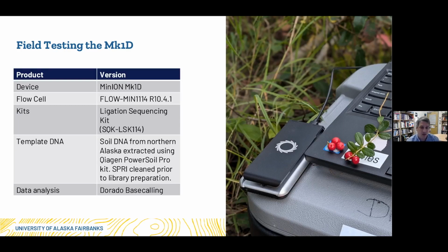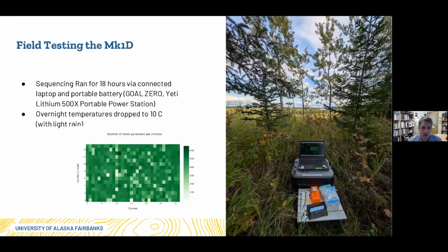And so I used DNA extracted from soil using the QIAGEN PowerSoil Pro kit. After extraction, the DNA was SPRI cleaned prior to library preparation. But then we ran the library prep in ligation sequencing kit and ran it on an R10 flow cell. And then we took this setup out into the field here in Alaska.